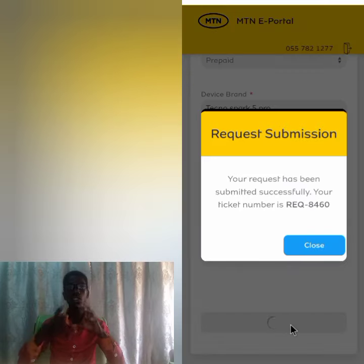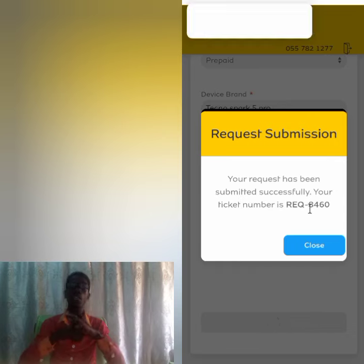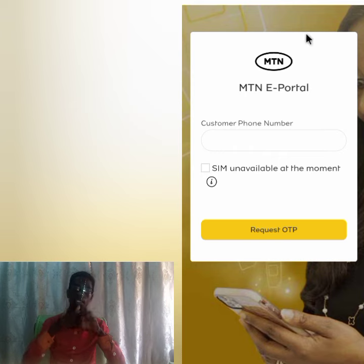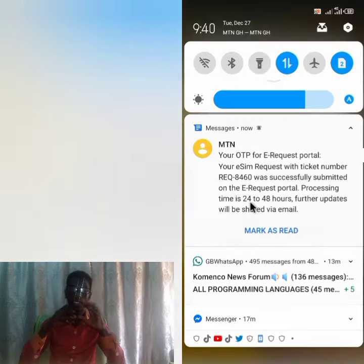It says your request has been submitted successfully, and your ticket number is this. Let me try to screenshot it. So it has been submitted. You get a message which says your SIM request with this ticket number was successfully submitted on the e-request portal. Processing time is 24 to 48 hours, that is from a day to 2 days working hours.